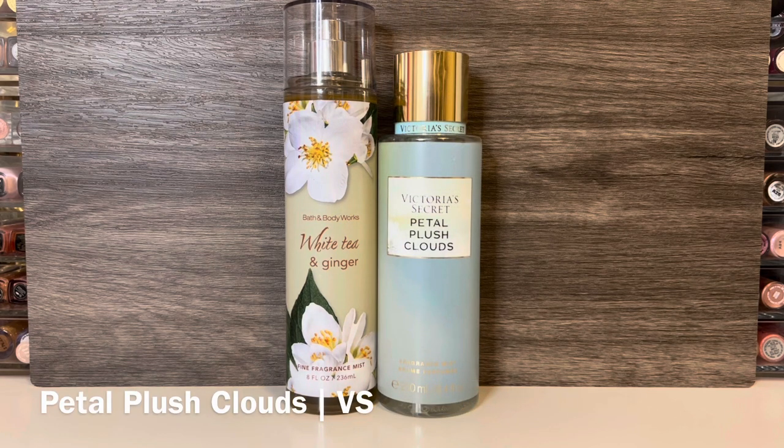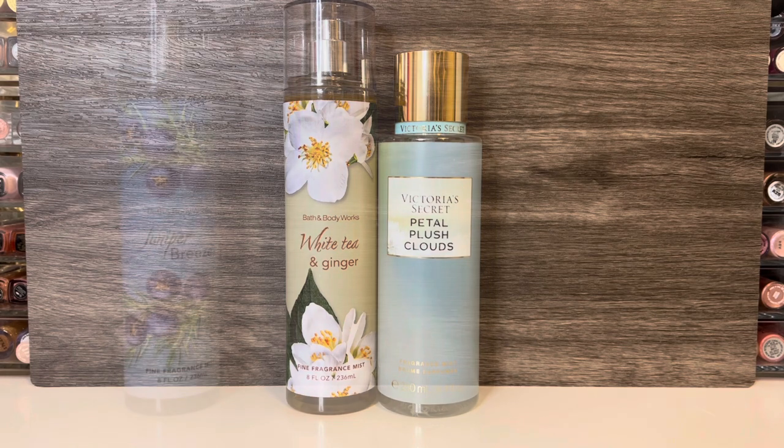And then I have Petal Plush Clouds from Victoria's Secret, and this has notes of peony sugar, bergamot tea, and mimosa flower. And this is a tea scent with some citrusy brightness from the bergamot. The mimosa flower is a bit powdery, and the scent has an overall soft sweetness. The tea feels more prominent in Petal Plush Clouds, and the scent is much softer, while White Tea and Ginger feels more dominated by the ginger and geranium.